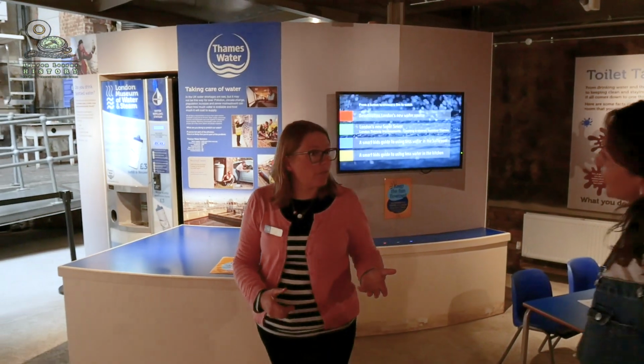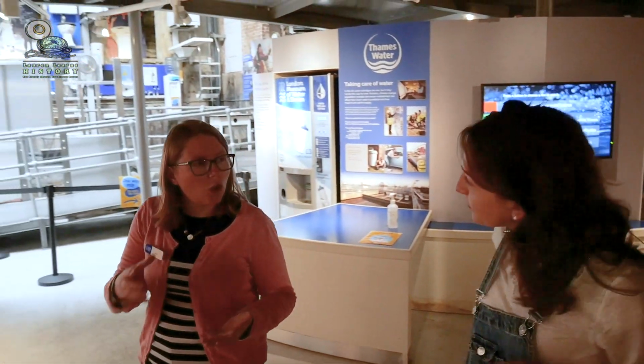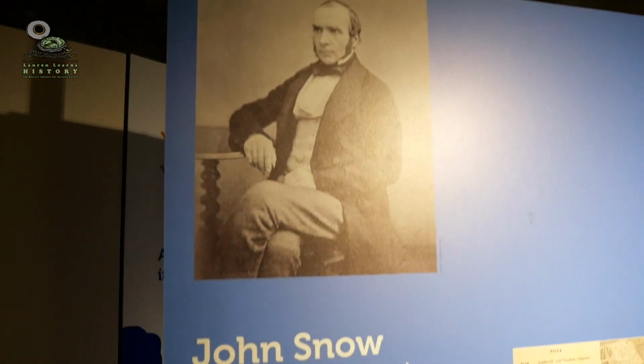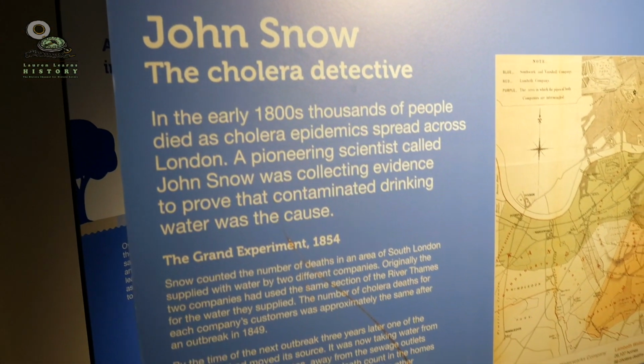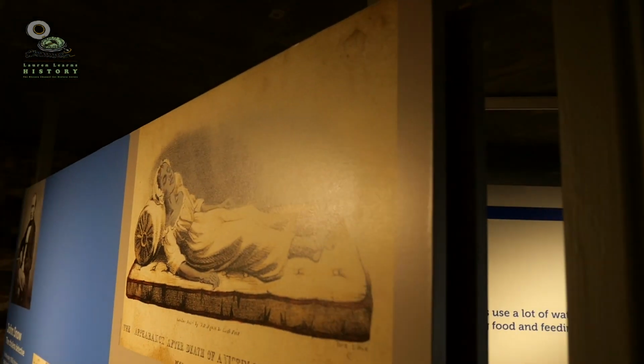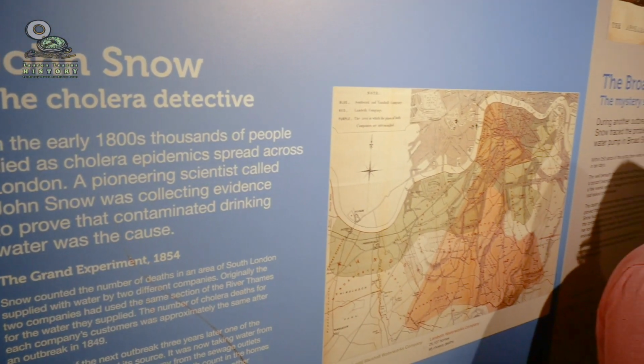It was difficult for the Victorians to prove that the cholera was being caused by the drinking water, but one man called John Snow came up with a way. John Snow realised that there was a big outbreak of cholera in Soho, but all the people were using one water pump for their drinking water. He took the handle away and the cholera went.